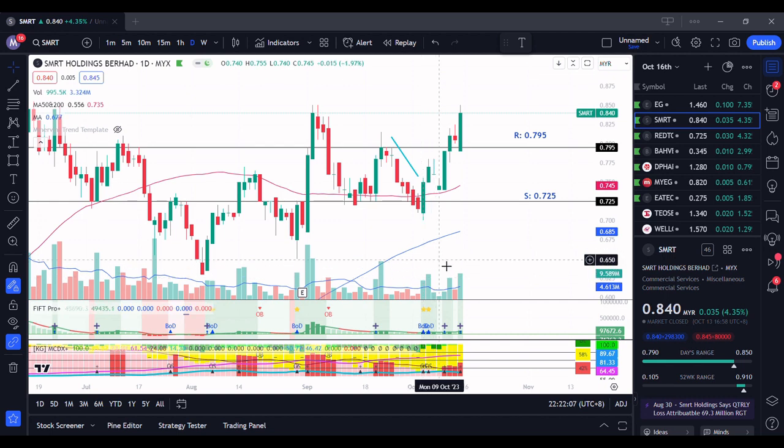Okay, so we put that aside. It has continued climbing higher, and on Thursday, the candle came out with a small body like this with a wick on top, but the next day you can see bulls took over again with a very huge bullish engulfing candle again.